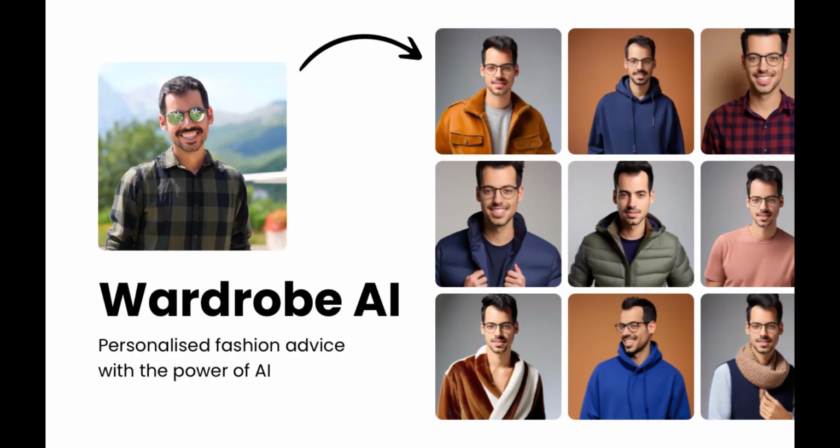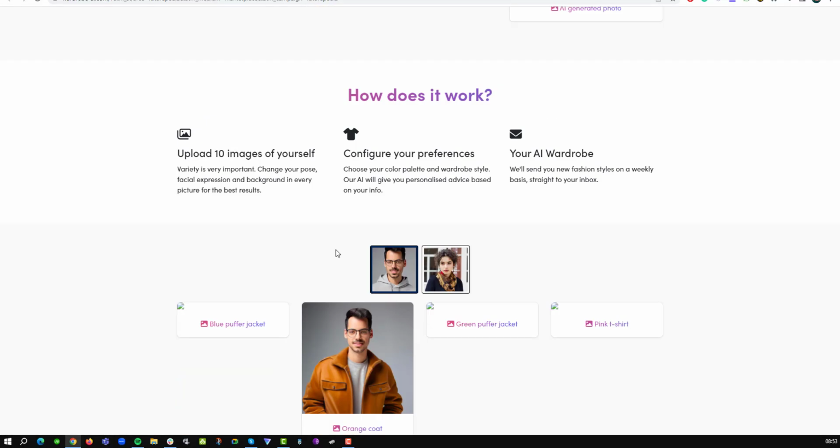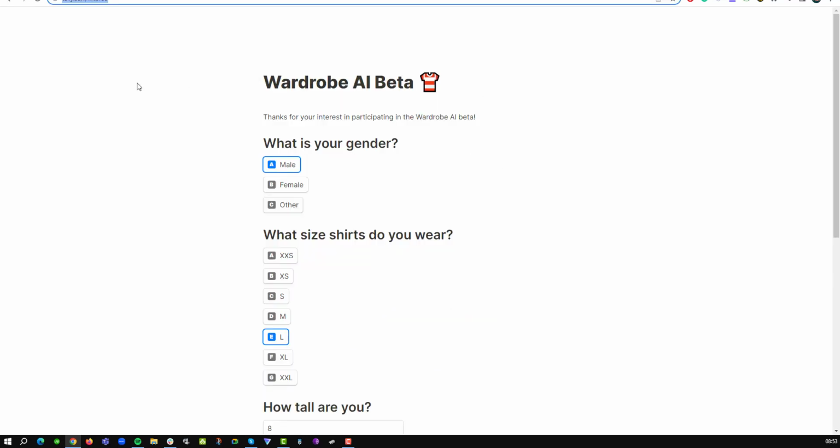Imagine you're scrolling through your Instagram feed and come across a stunning outfit worn by your favorite celebrity. Simply save the image, upload it to Wardrobe AI, and within seconds, you'll receive a selection of similar items that you can easily incorporate into your wardrobe. It's like having a personal stylist right at your fingertips.